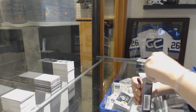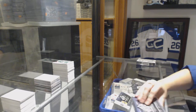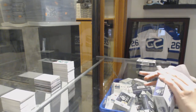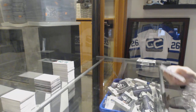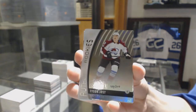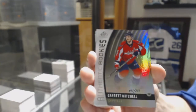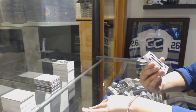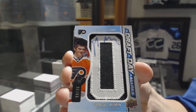Two boxes to go. We've got number to 219 rookie rainbow Tyson Jost for the Colorado Avalanche. Number to 226 Garrett Mitchell authentic rookie rainbow for the Washington Capitals. A draft day marks number to 35 for the Philadelphia Flyers, Samuel Morin.